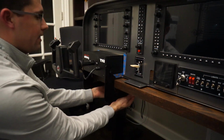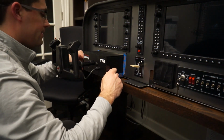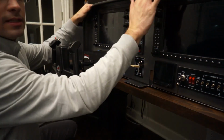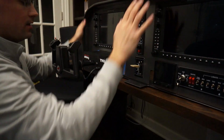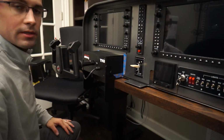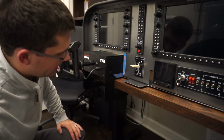So really quite nice. You keep those up nice and tight there, and you can see this is all one unit. And you can see the panel here. Panel's not going anywhere. I mean, this desk is shaking. So that's basically how you get the yoke mounted. Pretty simple. I mean, we did it in a couple minutes. Really not too bad. But that's how you go ahead and do it.